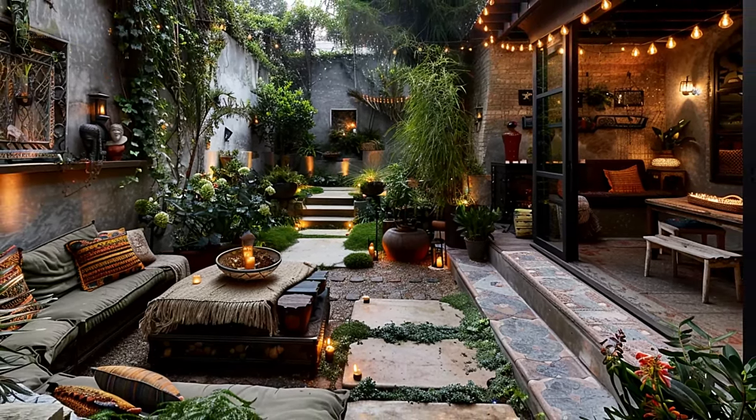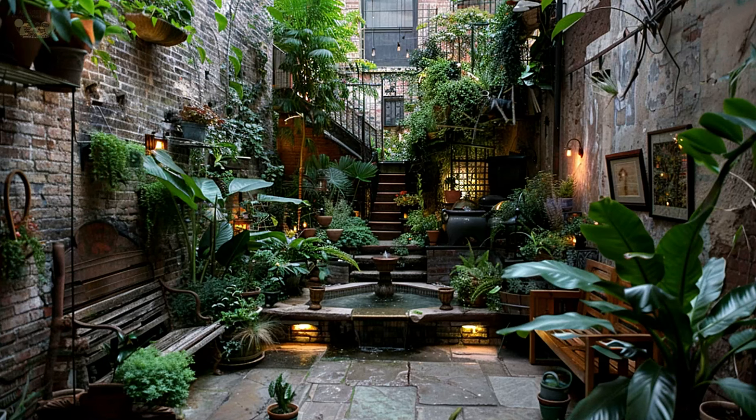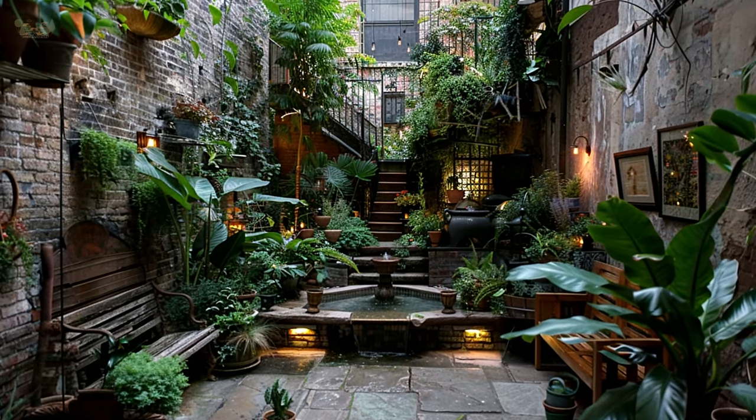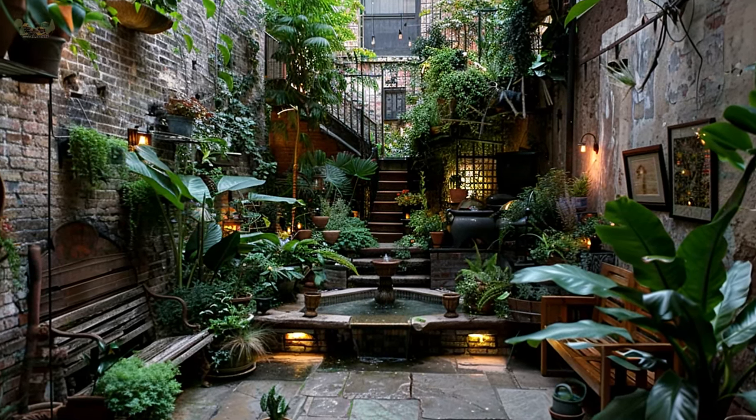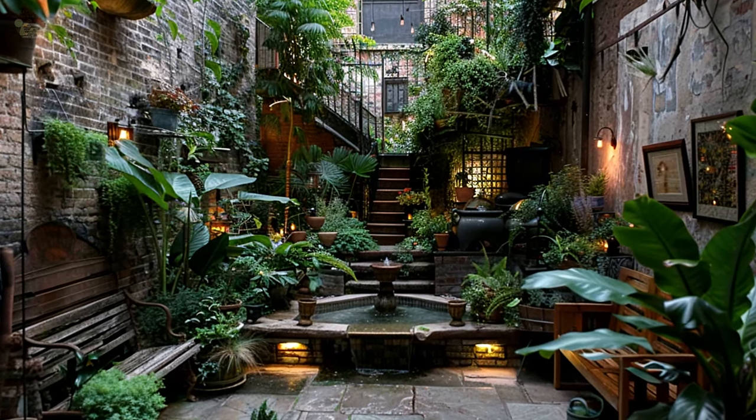Maintaining a flourishing urban courtyard garden. Unearth green thumb tips for maintaining a flourishing urban courtyard garden. From efficient watering techniques to soil enrichment, discover the secrets to nurturing a thriving green space that remains vibrant and healthy amidst the urban challenges.